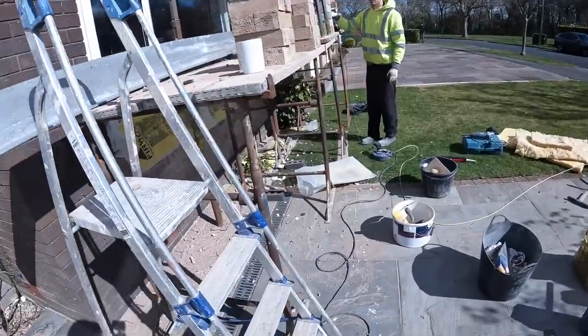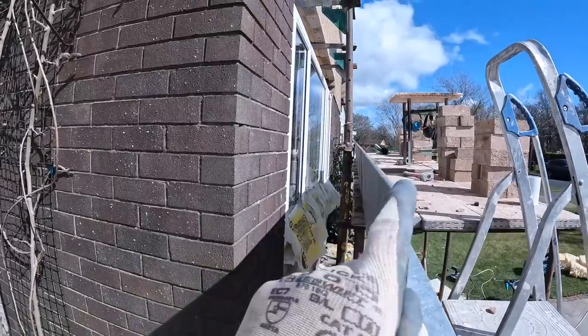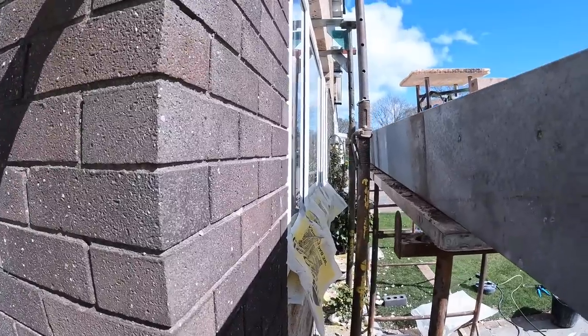Right, now the really tough bit. Alex is going to get a mix in. This rascal's got to go behind those acros down there. So we don't know what we're going to do with it just yet.